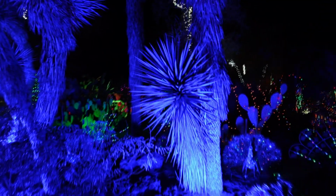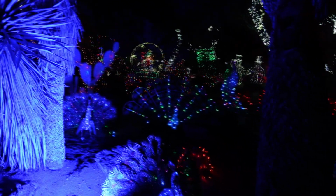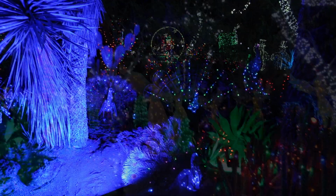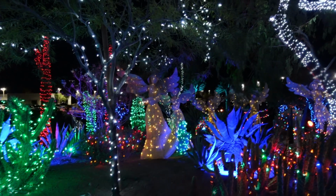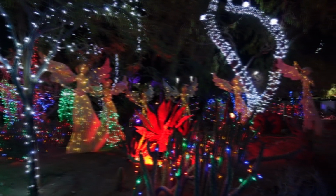As we walk over here, we can see the blue floodlights have illuminated this whole area. And in the back here, we have some peacock just hanging out, giving us a light show. Well, if you look carefully, you can see some dancing angels here in the background.